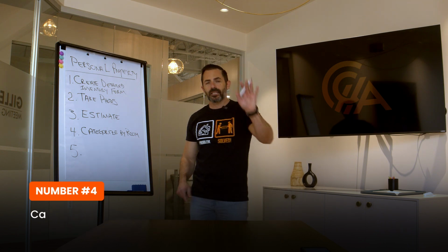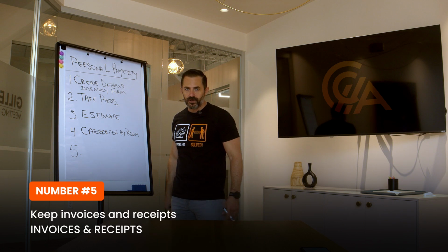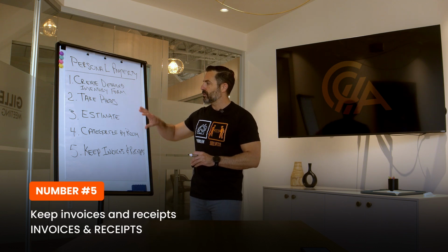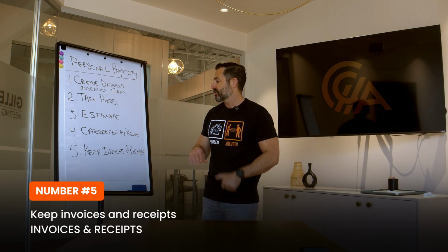And last but not least, probably just as important as what I said about the photos, is keep all of your invoices and receipts. You have to keep all of your invoices and receipts, making sure that anything that you don't get here, you're going to want to be able to back it up. Again, a lot of times you're not going to be able to find evidence after a very severe fire or after a very severe hurricane, so you want to make sure that you have any invoices and receipts.